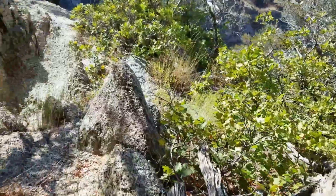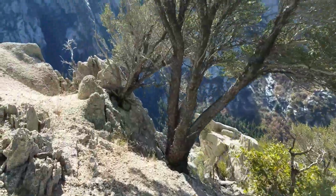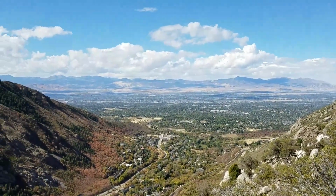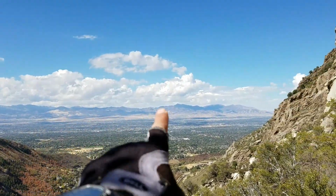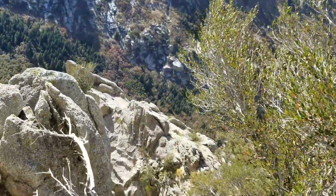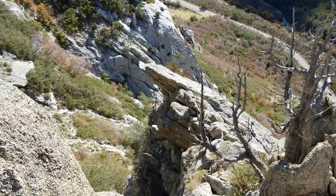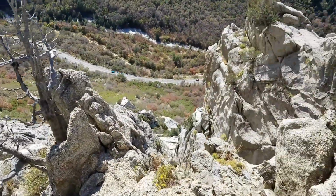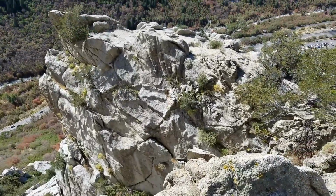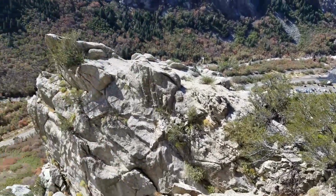Looks like there's a much better viewpoint from way out over here. There's the Salt Lake City Valley, my friends. The Oquirrh Mountain Range, right along there. Now, the tricky part is getting back down this mother. That's the tricky part. We'll see how it goes.